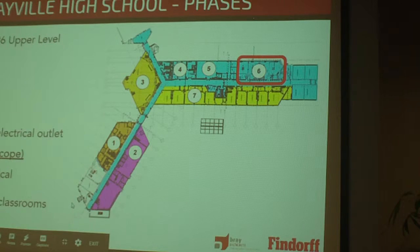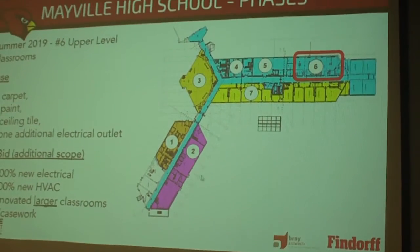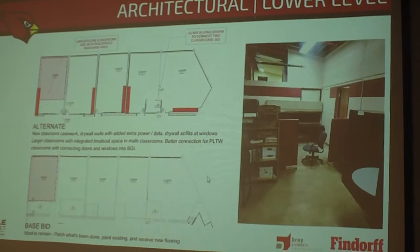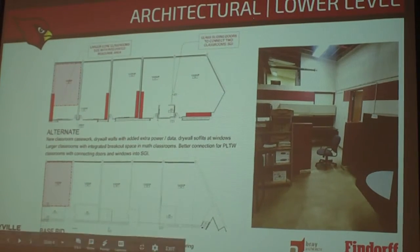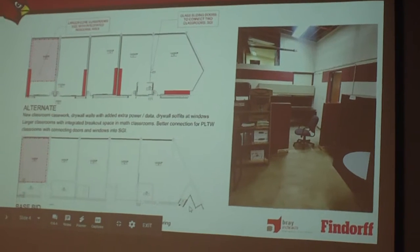So one, I wanted to, because I'm gonna dig down more specific at number 6 and number 11 and give you kind of a side-by-side. So Kate Egan, the architect, did a side-by-side. What does it mean on the lower level to do architectural updates? So the base bid has, I want that to go away.